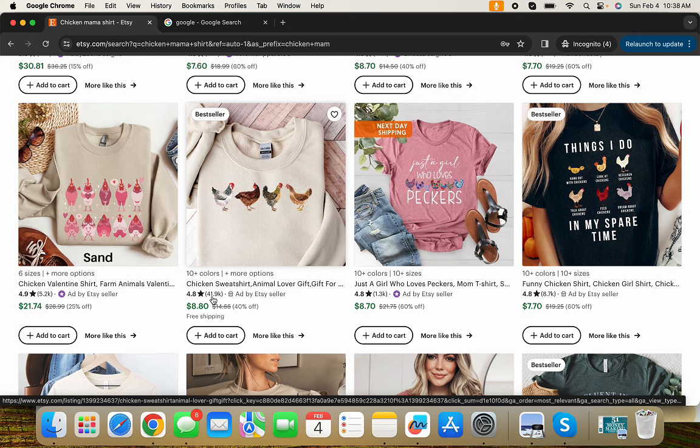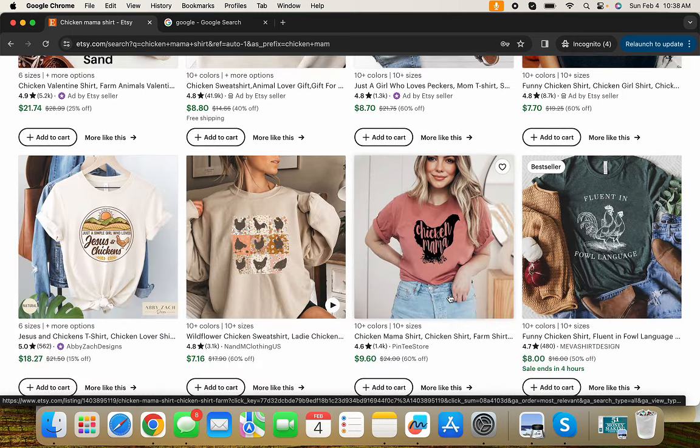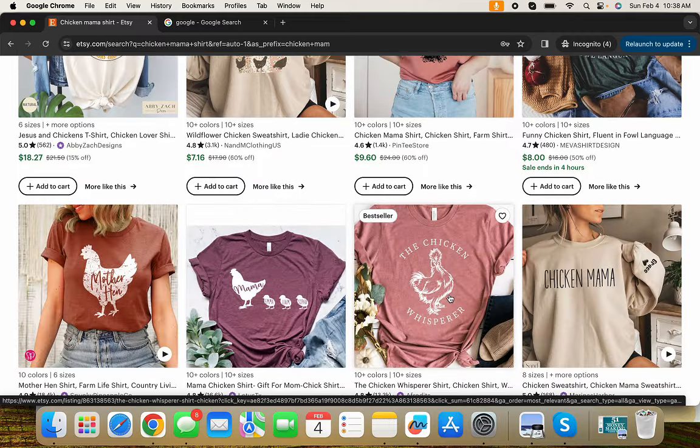So I always like to tell new sellers, when you're new, to stick to text or text and graphics, because graphics alone can be really hard to break into the market unless you're coming with something super unique and different, like it's not even out there. So again, you can just go back.